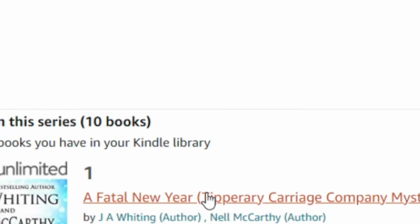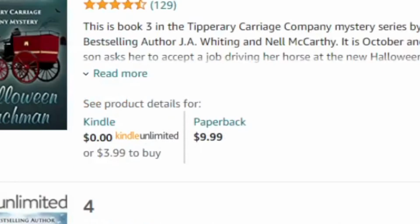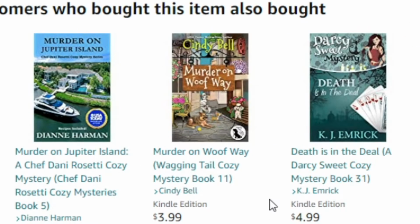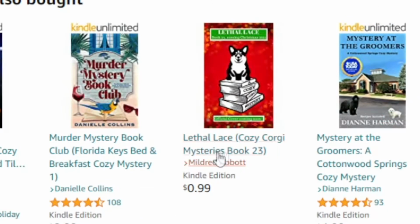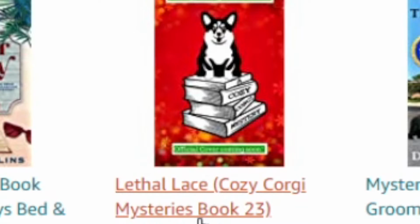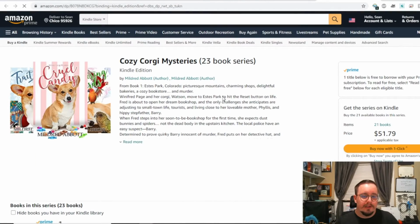Well, they have 155 ratings in their first book. Maybe people just haven't gotten this book. Darcy Sweet Cozy Mystery Book 31. Murder on Wolf Way. Wagging Tail Cozy Mystery Book 11. Lethal Lace Cozy Corgi Mystery Book 23. Let's read more about Cozy Corgi Mysteries.